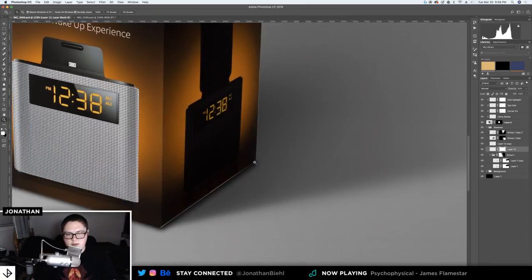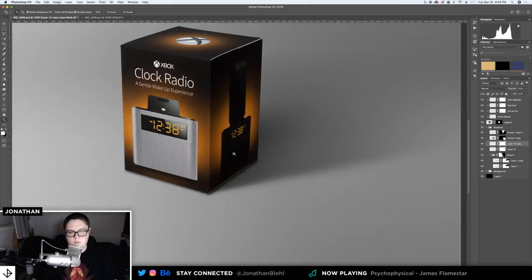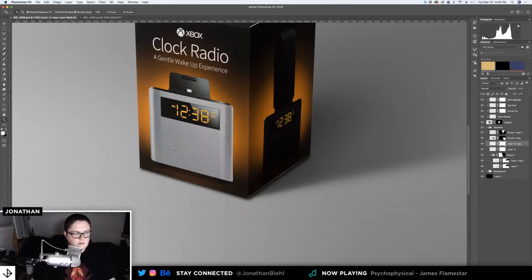So I think that the shadow, actually there's a little bend over here that's bothering me. So I'm just going to fix that real quick. Well, yeah, I'm masking white on white, so I'm going to fix that, maybe bring the opacity down a little bit. And there we go. Cool, and I can't really think of too much more to do at this point. Let's just do a final little inspection.